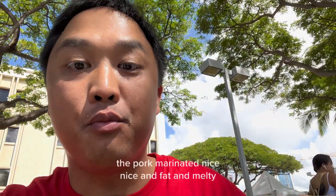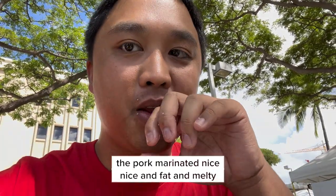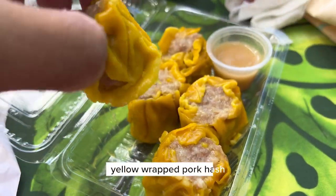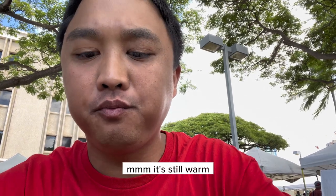Oh, that's good. Strong cilantro taste. The pork is marinated nicely, nice and fat and melty. The best pork hash, yellow wrap pork hash. Gotta dip in the hot mustard. Cheers. It's still warm.